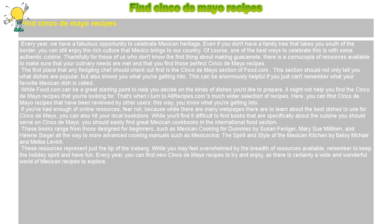While you may feel overwhelmed by the breadth of resources available, remember to keep the holiday spirit and have fun. Every year, you can find new Cinco de Mayo recipes to try and enjoy, as there is certainly a wide and wonderful world of Mexican recipes to explore.